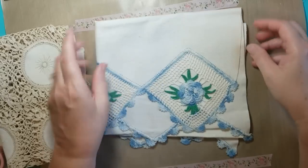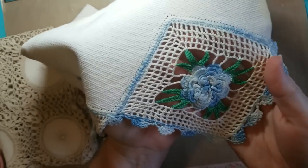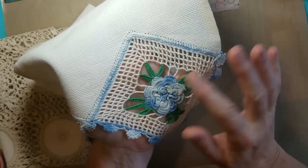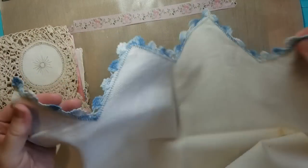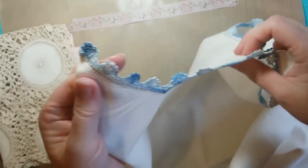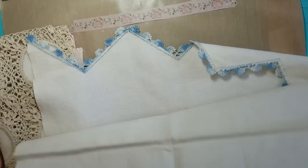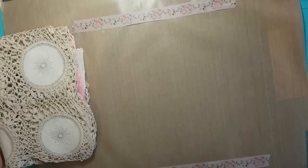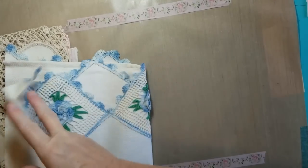And then this is pretty. This is a crocheted corner, the pretty flower there. And there's 3 of them on this side and just the crocheted edging on the other side. But I thought that that was very pretty too. And these are old. All of these linens, I believe, came from the same estate sale, and they had a lot of old stuff at that sale.